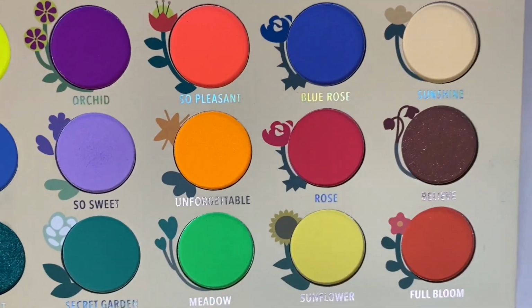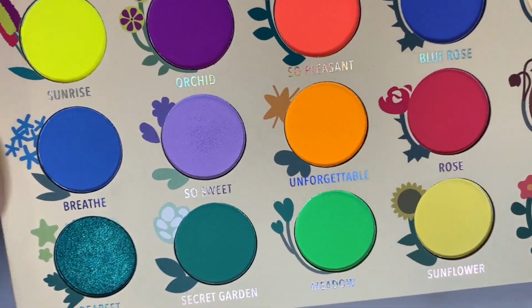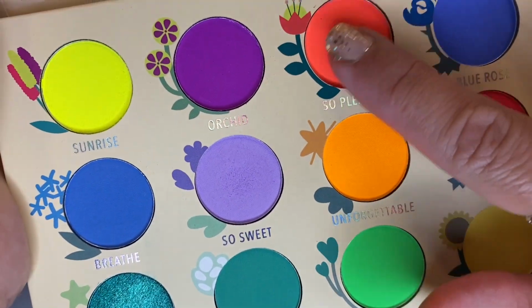Filled with super fun, bright color, right? Amazing. I did a look with these palettes. I combined them. So let's see. Let's go with So Pleasant.